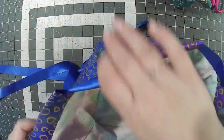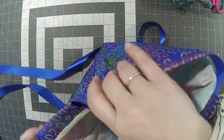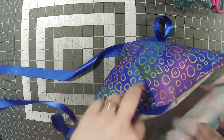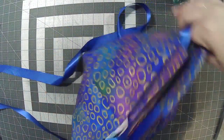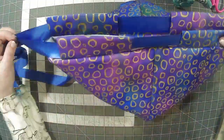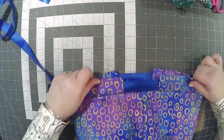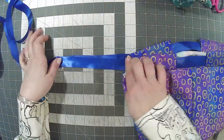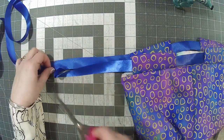Right, so I've gone all the way around like that. Try not to twist my ribbon, which I have just there. There we go. And I want just enough ribbon to go all the way around. Hang on, I'm just going to lay it flat a second so you can see. You can see I've got it nice and flat without it being pulled tight. Plus, what's that, about 6 inches? 1, 2, 3, 4, 5. Yeah, about 6 inches extra. Okay.